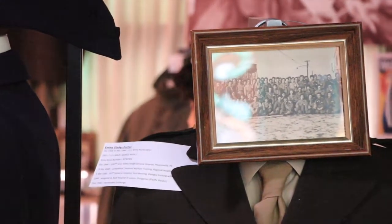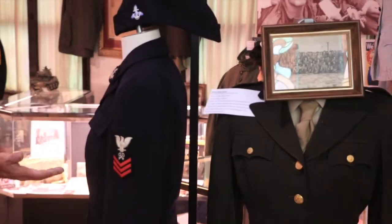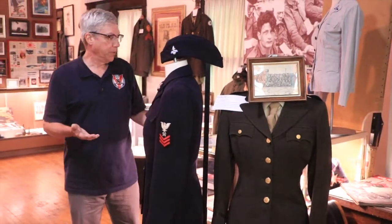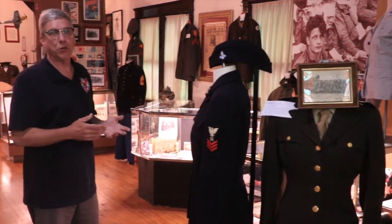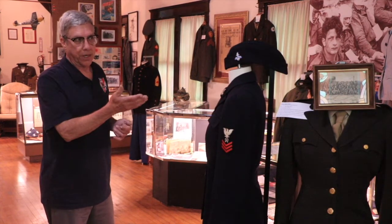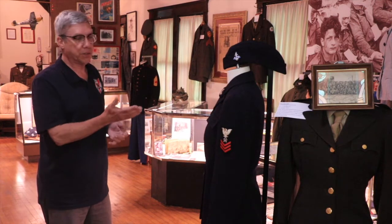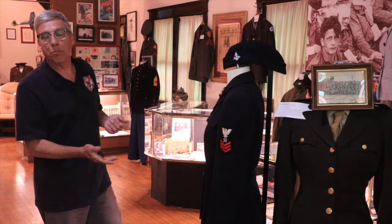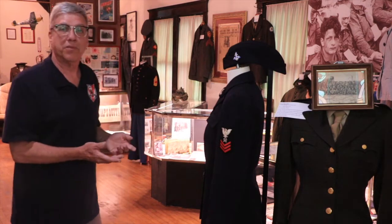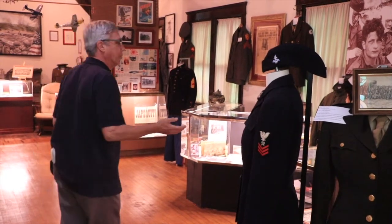The Waves uniform here is also an enlisted one. Women Accepted for Volunteer Emergency Service is the Waves uniform. Women played a vast role not only on the home front, but also filling in a lot of supply areas and serving in areas to free up men, especially in the medical and, in this case, in the Waves, machinist's mates as well. It freed up the men to serve in other very important areas, but the women also served overseas as well. Most of them did serve here on the home front, the Nurses Corps being one of the largest exceptions, and also the Red Cross.